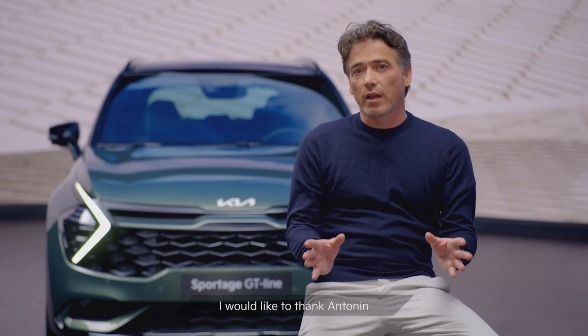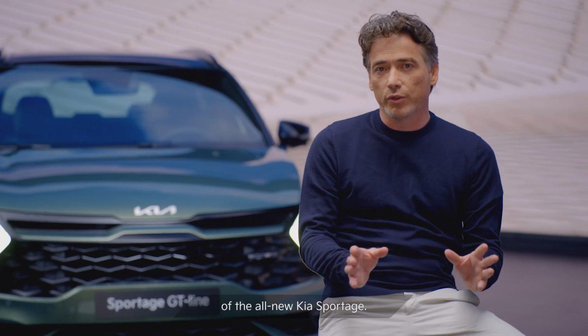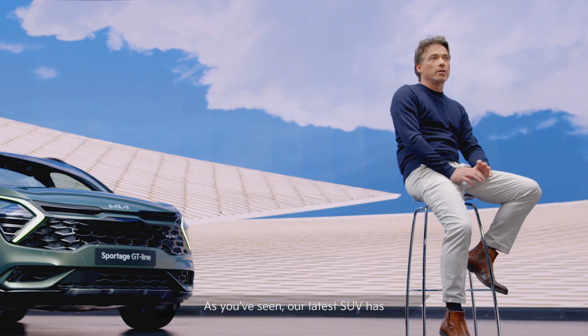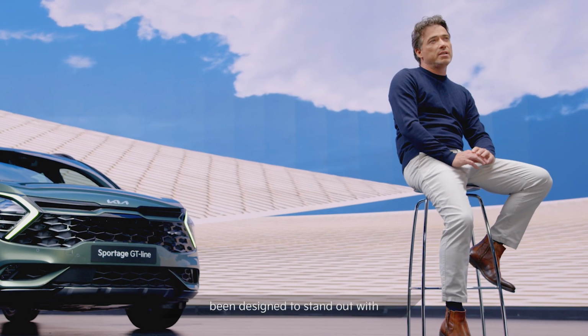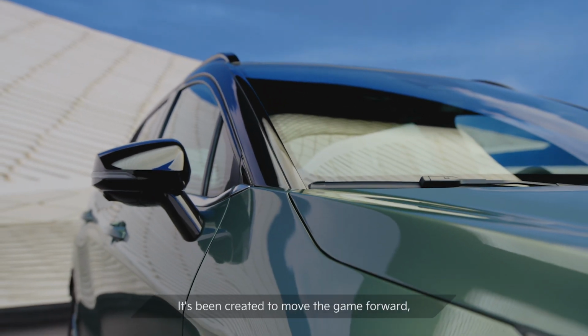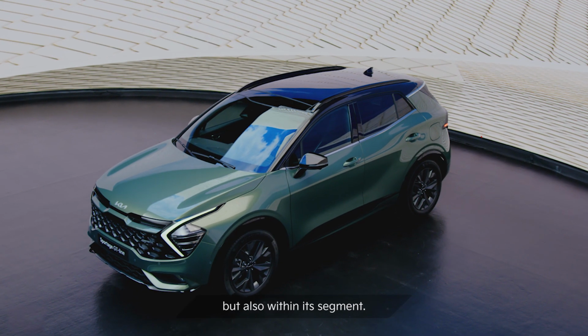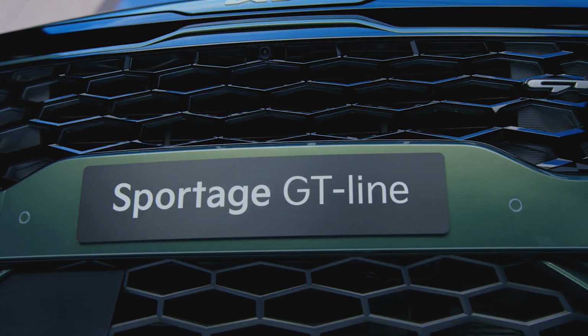I would like to thank Antona and Isabel for sharing the inspiration behind the design of the all-new Kia Sportage. As you've seen, our latest SUV has been designed to stand out with a dynamic and sporty new look. It's been created to move the game forward, not only over its stylish predecessors, but also within its segment.